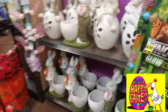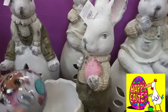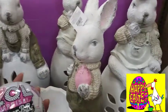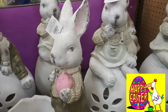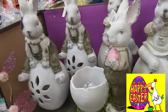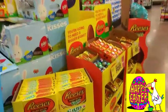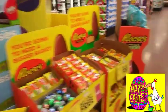Whoa. They got all kind of Easter bunnies with the little pots and the plants. That's an LOL for my granddaughter. Oh, Lord. Get away from this part. Look at those. Easter bunny. They got all the candies for Easter. Reese cups, Easter eggs. Ooh, let's go over here and look at the baskets.